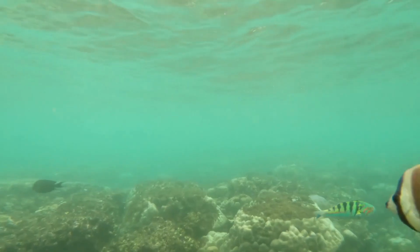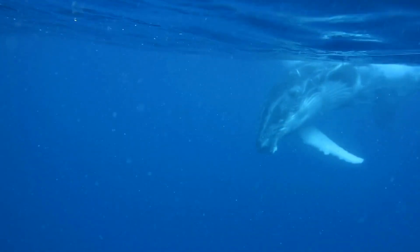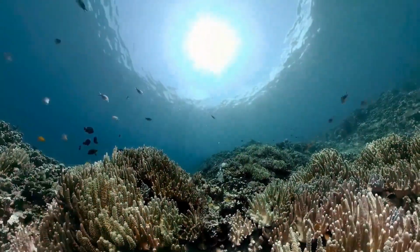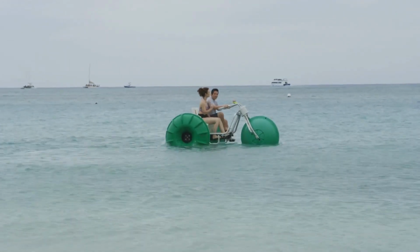2. Vava'u Group. Located in northern Tonga, Vava'u is surrounded by protected coral reefs boasting incredible biodiversity. From vibrant coral gardens to majestic manta rays and humpback whales, it's a haven for underwater adventurers. Guided snorkeling tours ensure a safe and memorable experience.